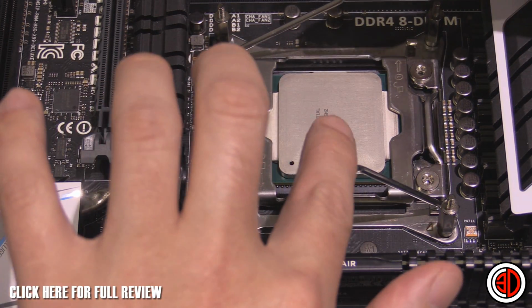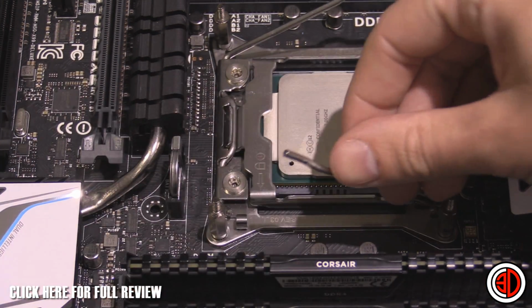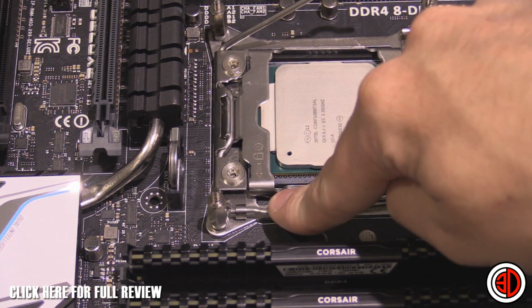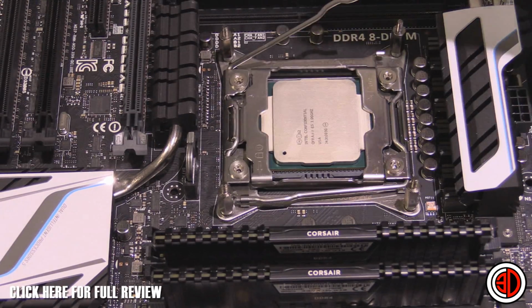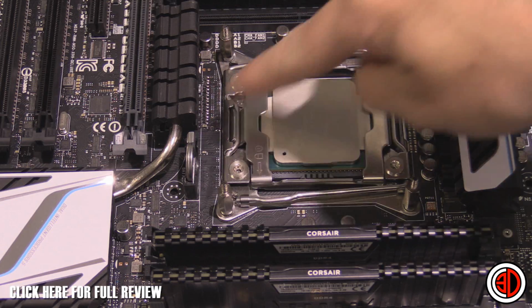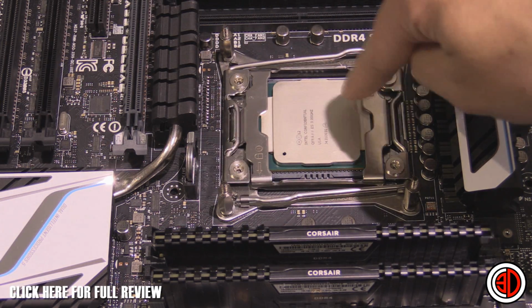And then where it's got a two-stage latch, what you do is you push this one down first, and it can be quite tight as well. There's a hell of a lot of tension on this. And then we do the second one, which goes on the inside, and that's it. That's how it goes in, that's it fitted.